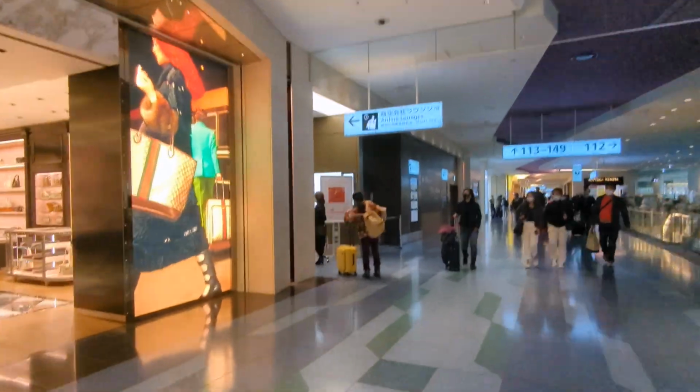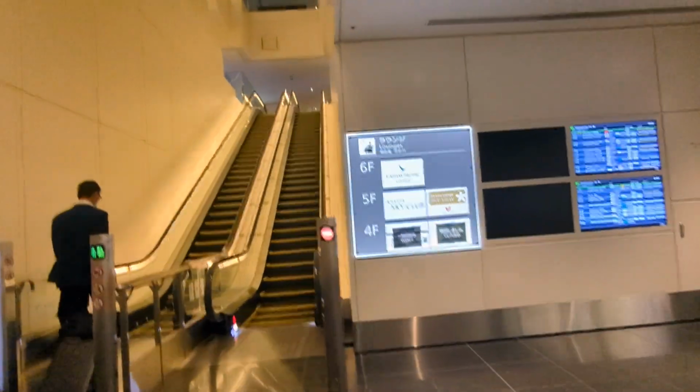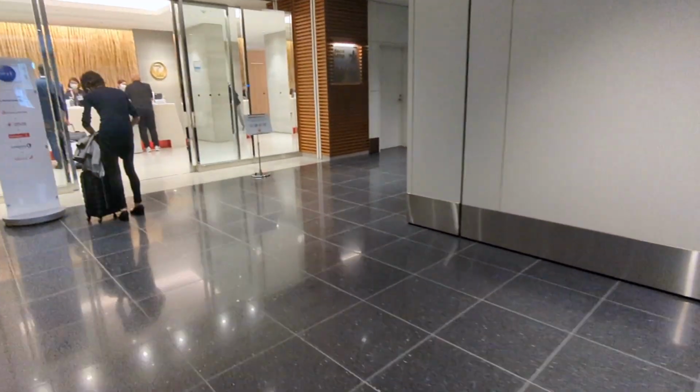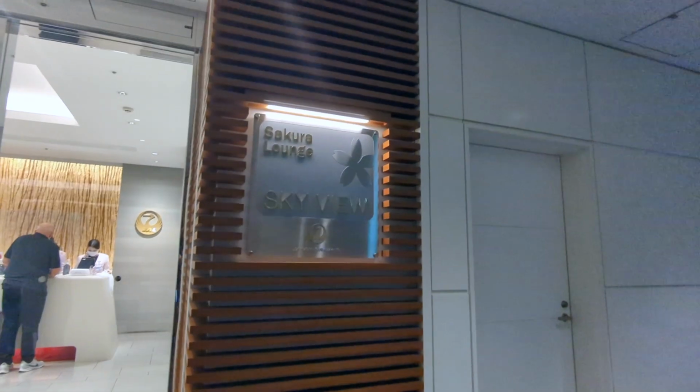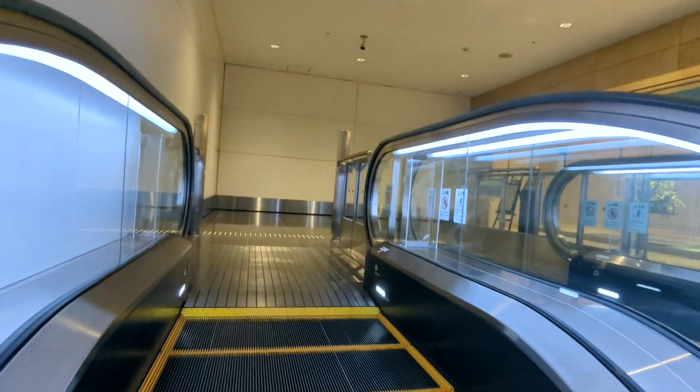I'll say I got a little lost at first. This sign makes it look like the first class lounge is up this escalator, but once I got up there, I was told by the flight attendant that this was more a satellite lounge and I should head to the proper first class lounge further down the terminal, and so I headed down there.